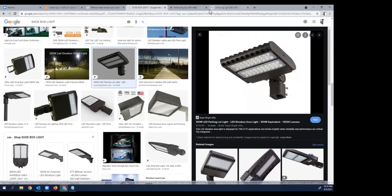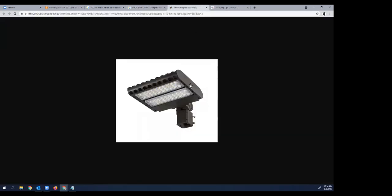This is the replacement for a shoebox light shining straight down. See this in the back? It's adjustable. Exactly. Now I can turn this panel up and make it adjustable. Now I just turned it into a floodlight. So I have a shoebox light and a floodlight all in one.